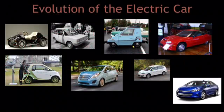Electric car was first made in the early 90s and has evolved and is still being used today. Here's a quick clip showing the evolution of electric car.